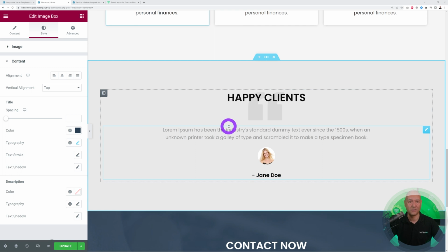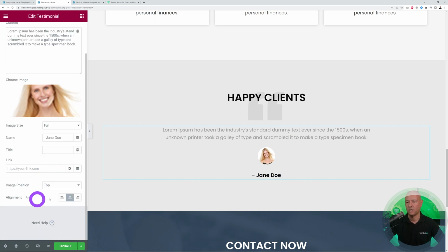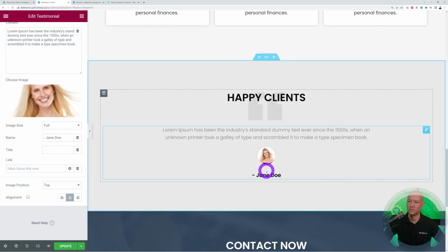I think happy clients is actually nice. So now if you click on this here, this is a testimonial widget. So basically here you have the content. You can upload an image. You can put the name, the title, even a link to their website if you have it, and you can change the image position. So it could be on top or at bottom, and you can center this. So clearly you can add more than one as well.